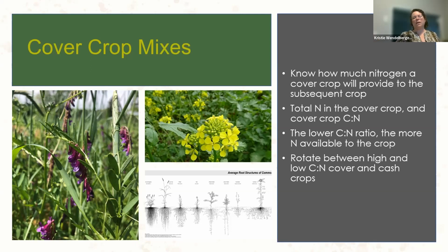And of course, when it comes to mixes, it's not just about nitrogen and carbon. You have the roots that are down in the soil. Depending on the structure of your soil, how compact it is, and how you're trying to change the texture and health of your soil, you may want to pick 2 or 3 different cover crops that have different root structures that will pair nicely to do what you want to whatever is happening in your soil.